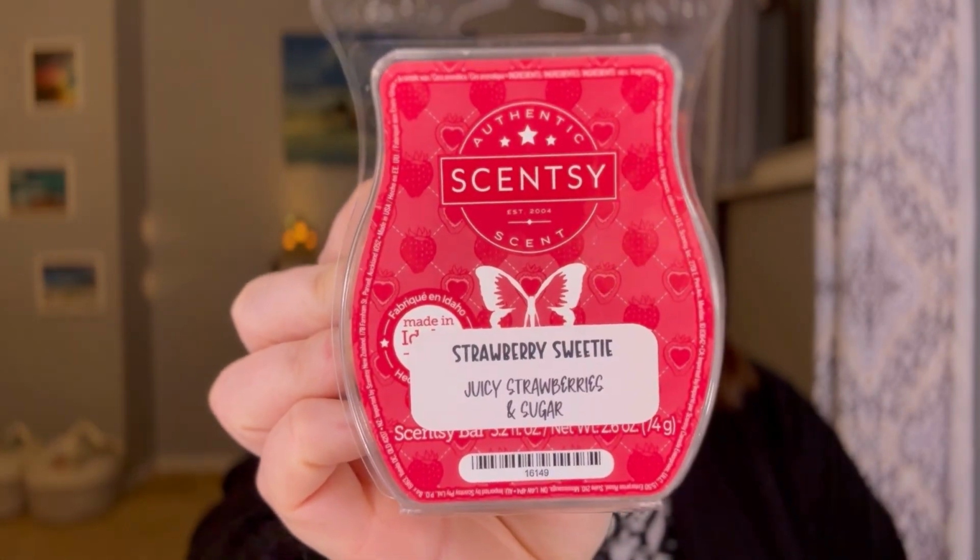Strawberry Sweetie. This was a Bring Back My Bar, I want to say a year ago, January of 2024, I believe. This is juicy strawberries and sugar. I feel like me and Natalie are the only people that like this bar. I've heard so many people dislike this scent that it came off very chapstick or medicinal to them. And it's interesting to me because I normally don't care for strawberry because it comes off very artificial, but really enjoyed this one. And so something about it, we're swapping opinions on strawberry for this bar.